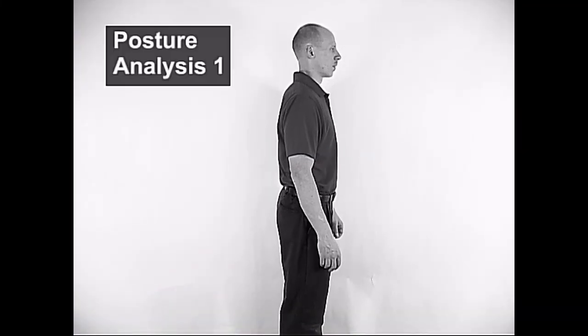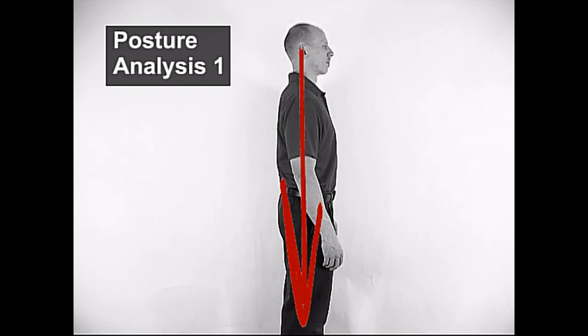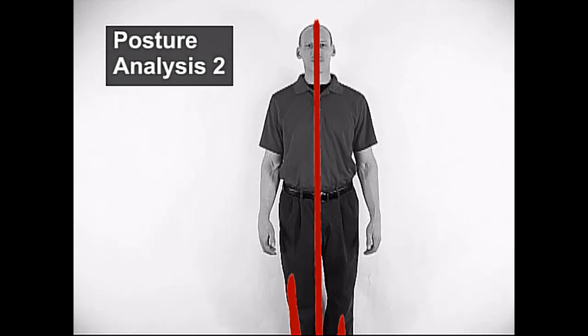For correct posture, when you look at yourself from the side, your ear, shoulder, hip, knee, and ankle should line up in one straight line. When you see yourself from the front or the back, you should be symmetrical on both sides without excessive leaning towards one side or the other.